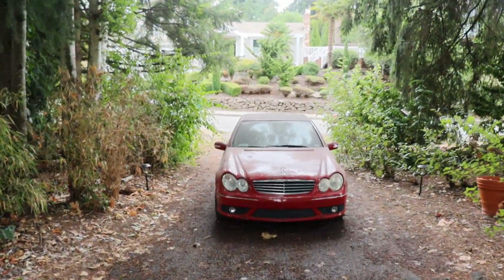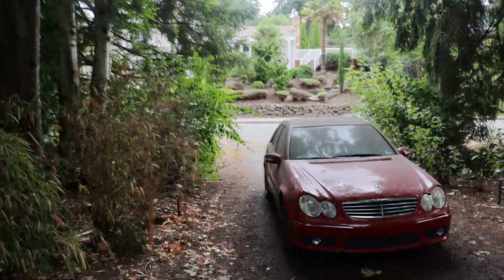The hint I will give you for what ultra rare AMG we got is solar system. And if you understand what I mean by saying that, you probably have an idea or a guess. We got a Mars Red C55.